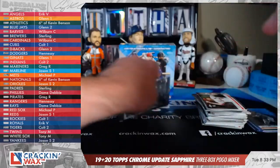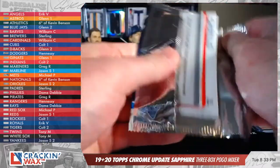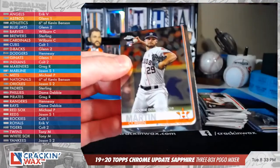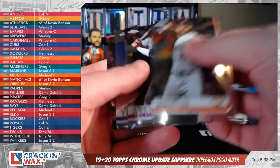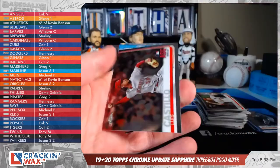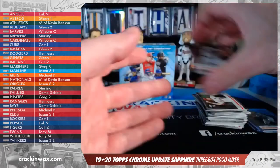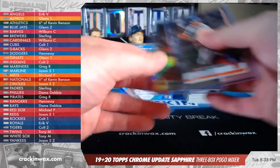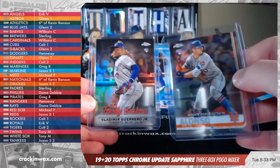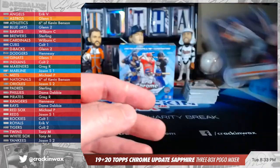Seeing some dupes. Final pack. Can we find a Tatis rookie card for Sterling? Corbin Martin. Nolan Arenado. Christian Yelich. And Luis Castillo. I think this was a straight dupe pack. Everything out of this was pulled previously. All right. Well, we did get two of the three top rookies from that class: Vlad Jr. insert and Alonso rookie debut.